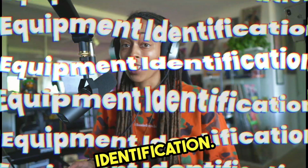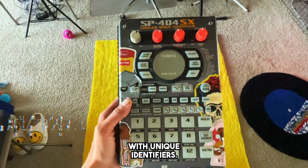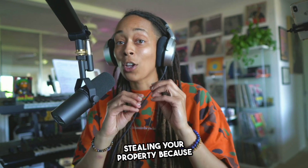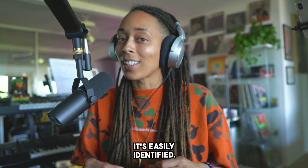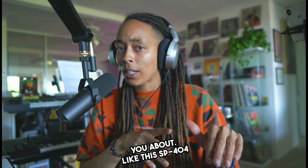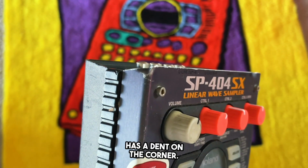Equipment identification. Mark up your equipment with unique identifiers. You know, things like labels, stickers, engravements. This kind of helps deter the thief from stealing your property because it's easily identified. And then also write that into that spreadsheet that I told you about. Like this SP44 has a dent on the corner.